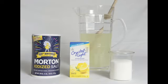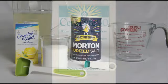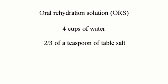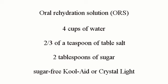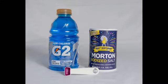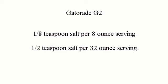You can make an oral rehydration solution at home or buy a commercial oral rehydration solution, such as Pedialyte, Drip Drop Hydration, or Ceralyte. To make your own oral rehydration solution, mix 4 cups of water, 2/3 of a teaspoon of table salt, 2 tablespoons of sugar, and sugar-free Kool-Aid or Crystal Light in a pitcher. Don't add ice or dilute the solution, as this could affect the absorption. You can sip this solution between meals. Gatorade G2 is a low-sugar beverage, but it needs additional salt for best absorption. You can add 1/8 teaspoon of salt per 8-ounce serving, or a half a teaspoon per 32-ounce serving.